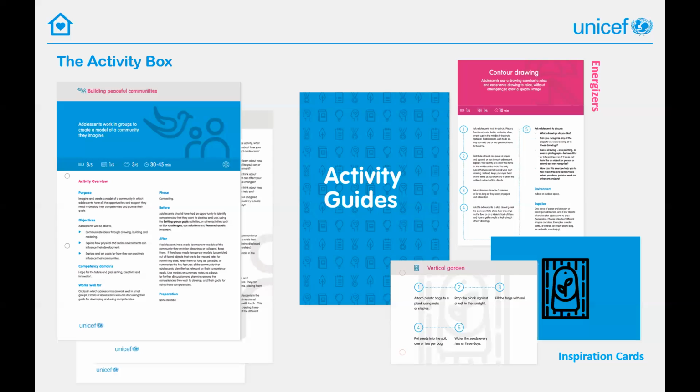Then there are energizers, which are what they sound like. They're short, easy activities to help adolescents get active or to quiet down and feel more calm. And third, there are inspiration cards, which are there just to stimulate adolescents' and facilitators' creativity. Each inspiration card offers a creative project idea and then just a few suggested steps, which the adolescents can use to figure out for themselves how they might adapt and carry out the project suggested on the card.